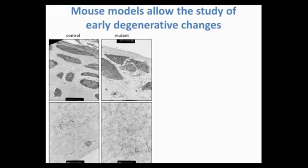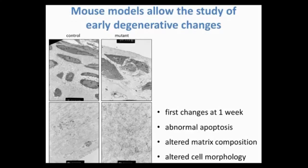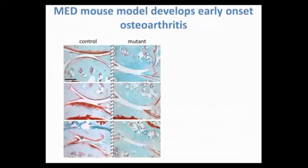And we know that they are sensing it as well because they're forming these large protrusions into the matrix, probably trying to figure out what's going on and interact with it. So what was interesting is that these changes, we've seen them already at 1 week, so in quite young mice. And then when we looked at the older mice, this is 18 months of age in the mouse, then we see what I showed you before.